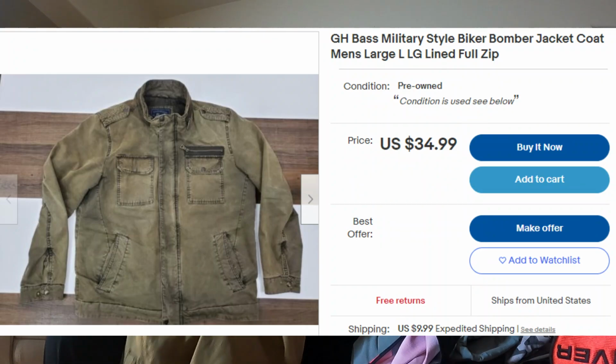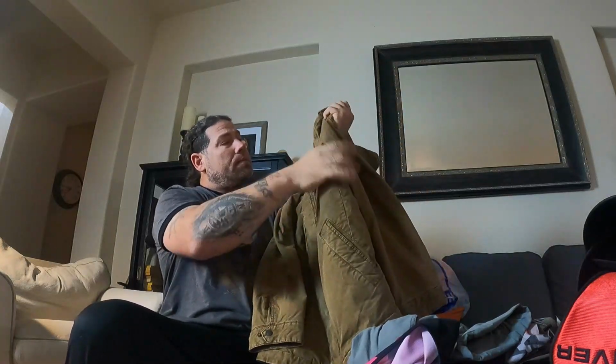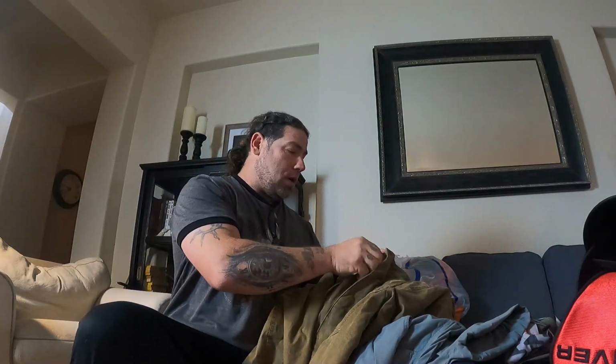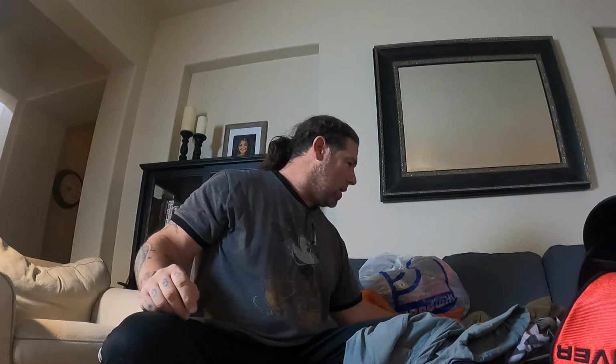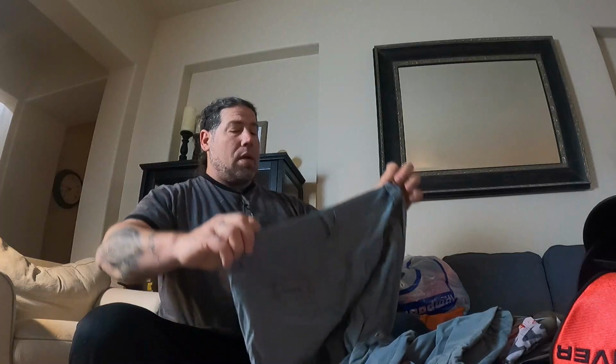This is a GH Bass and Company outdoor jacket. It's heavy, it's insulated, very rugged. Looks like it has a hood that's zipped into the collar. Everything's good on it, buttons, all the zippers work. So that was nice. I'm trying to remember what we paid for that one. I think heavy jackets were $15, and then we got 50% off of that. So $7.50 on that one.